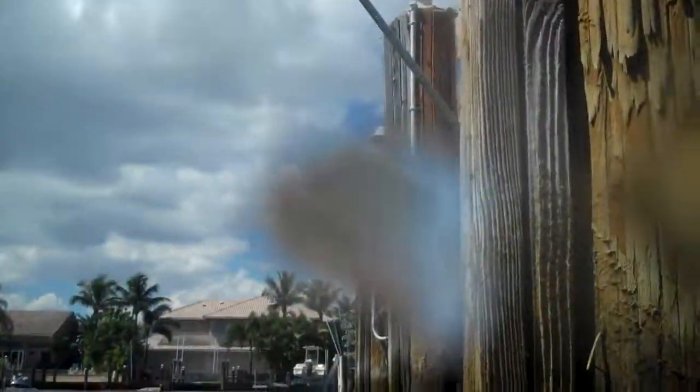That completes our survey. There was no big sediment loss witnessed on the bottom of the seawall. And this concludes our survey at 1530 Southwest 12th Street, Deerfield Beach. This survey was conducted by Simi Dive on the 12th of October 2013.